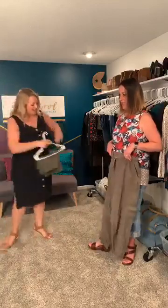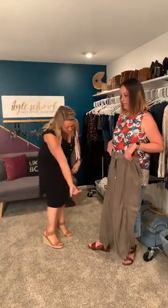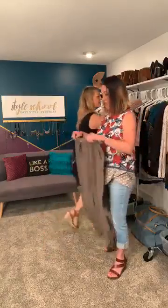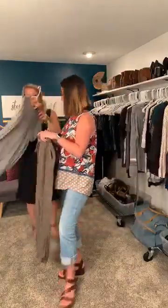So a nice traditional cargo pant, like a jogger, is for you. Aren't these fun? You would wear these with an elevated shoe. You could go as fancy as you wanted. You could go wedge. You could go stiletto heel. I like those. With these, let's pair it with black and white stripes.